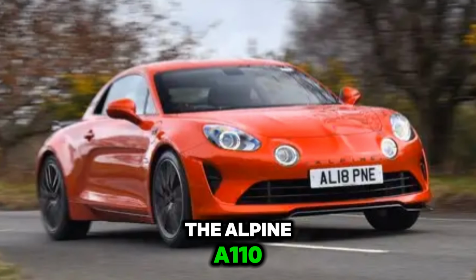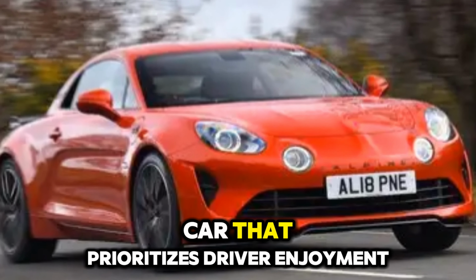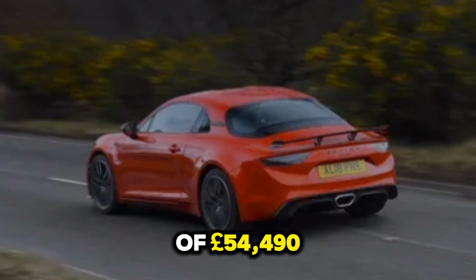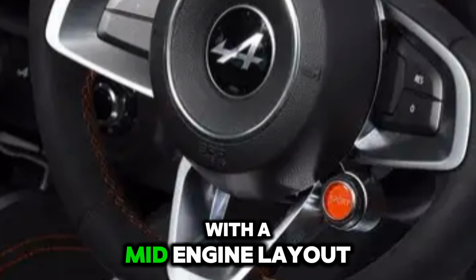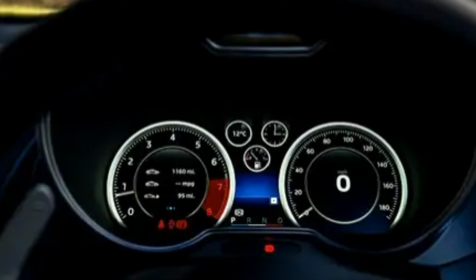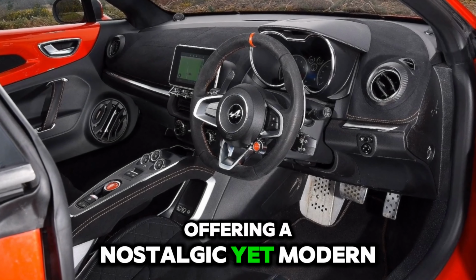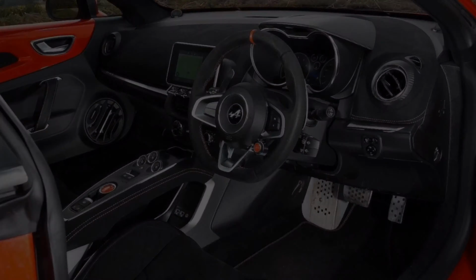The Alpine A110 is a thrilling sports car that prioritizes driver enjoyment. With a starting price of £54,490, it's a lightweight marvel with a mid-engine layout. Its design echoes the original 1960s model, offering a nostalgic yet modern driving experience.